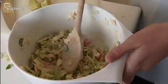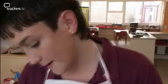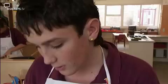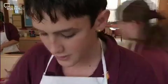I put a bit more cabbage in because when he made his, I didn't think there was as much cabbage as there should have been. I didn't really taste it, and I didn't really taste the apple either. I put a few more tomatoes in. Ready to go?